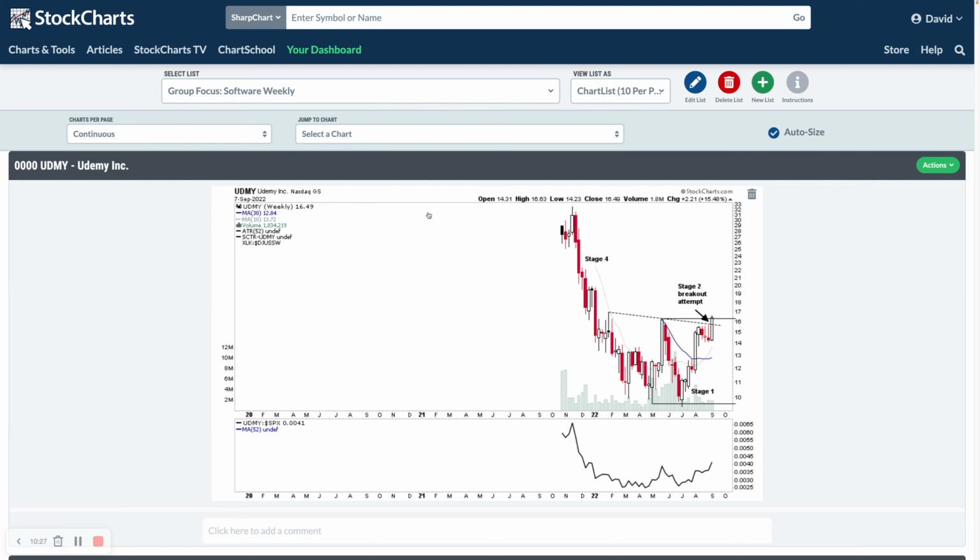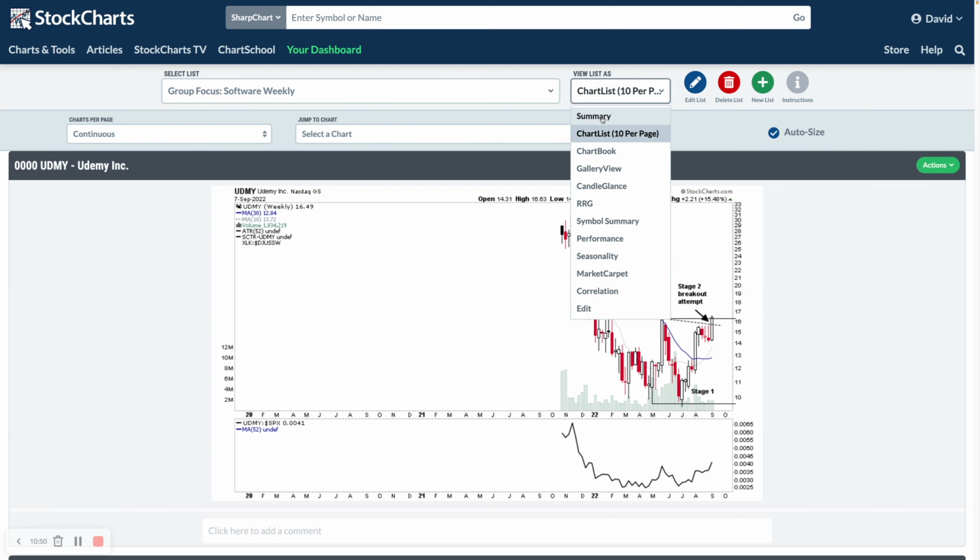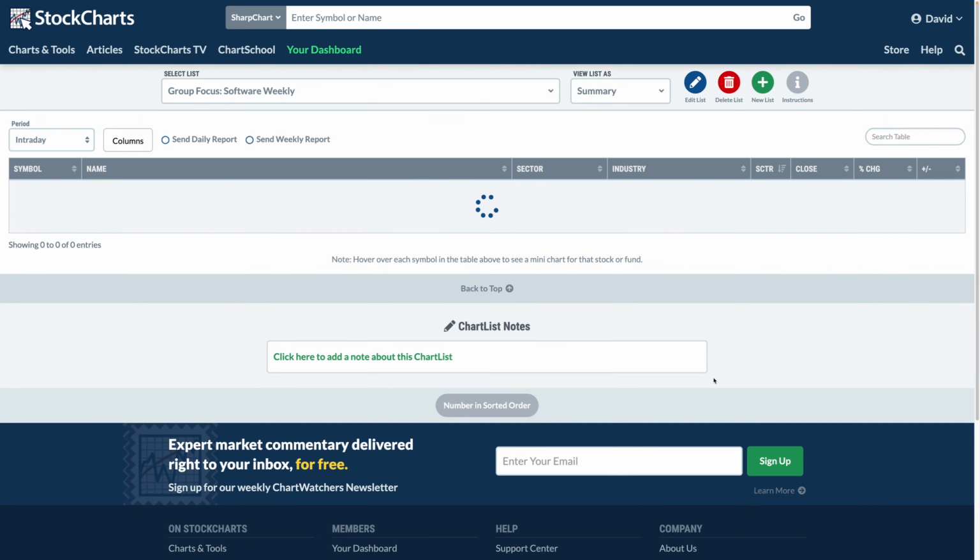So starting off with, one thing you can do with the groups in order to help yourself when looking through such a big group as this. Like I said, there's almost 300 stocks, so you don't want to have to go through 300 charts every time in order to mark them up and start to see what's going on. So you can make the process a little bit easier if you go into summary view here.